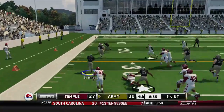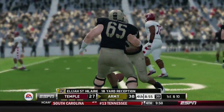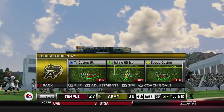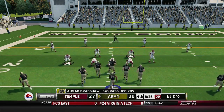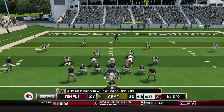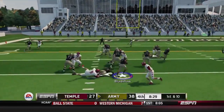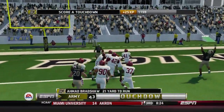Delivers to the halfback on the screen. He's tackled at the 21. Impressive gain there by the do-it-all back. From the 21-yard line, first down. Inside the 10. Touchdown, Army!